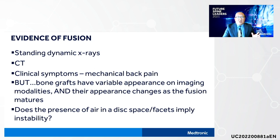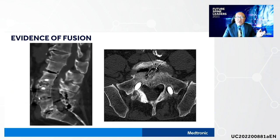And there is another concept that I challenge you to consider in your early career, and that is the presence of air in the disc space or the facets, either prior to fusion or after fusion. What does that imply about the integrity of the motion segment? So is this patient who's had a multi-level fusion and appears to have solid bridging bone across the disc space, but has some air in the L5-S1 disc space and some loosening around the screws, does that mean the patient is not fused, whether or not they're symptomatic or not?